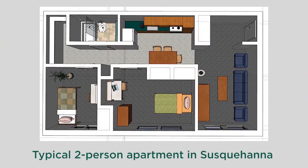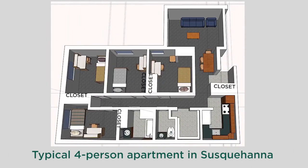Both Susk and Hillside have their own kitchens, though all residents do have access to on-campus dining. And here we can cook whatever we'd like, which is perfect for when you need cookies at 3 a.m.